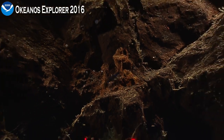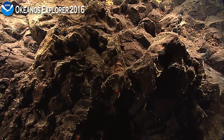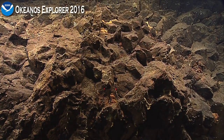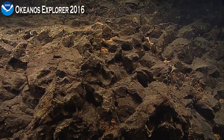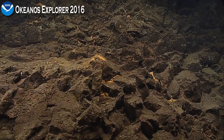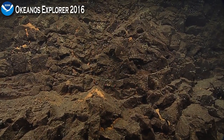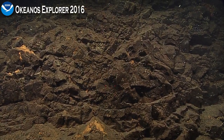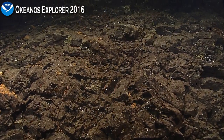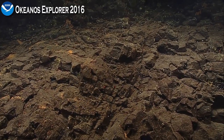All right. Okay. Boy, I wonder if there's more activity further up the slope. Maybe time to move Sirius a little. Maybe not until we find the top of this.